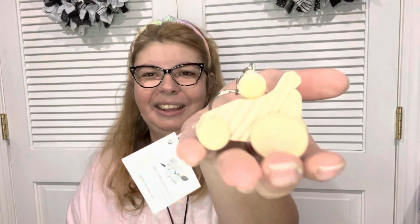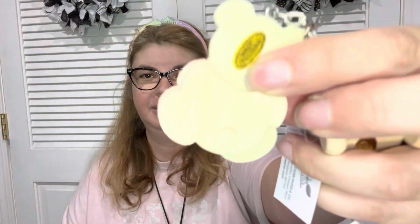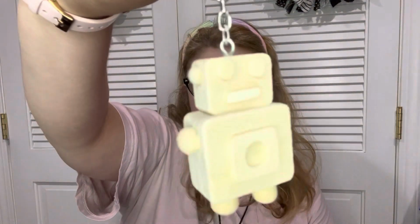Then I found something that I haven't seen anyone haul yet. So I was a little surprised, and ecstatic, but I found little wood keychains. This one's a little race car, and this one's a teddy bear. Look, even the back has the little tail. And then I found a robot. Oh my gosh, these are so cute. So cute. Look at that.